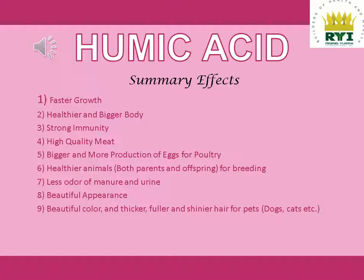For pets, not just for pets, for all animals, their appearance will be beautiful. This is one of the things that you will first notice. For pets, you will see their color will be more beautiful, and their hair, the best part, will be thicker, fuller, and shinier. Kinghumivet is really great for pets.